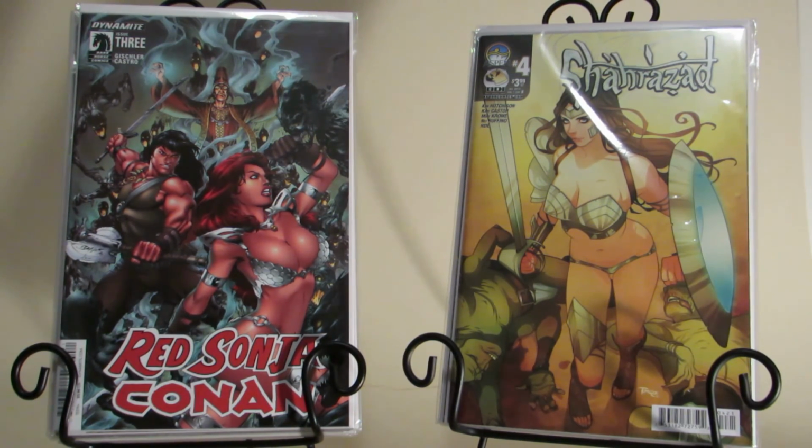I think I actually bid on these on eBay, and I got them for a really great deal. So, no, I'm sorry, let me hold back. I'm actually skipping ahead of myself here. I haven't actually put those ones up. This is Red Sonja and Conan number 3.